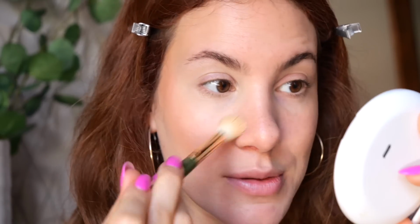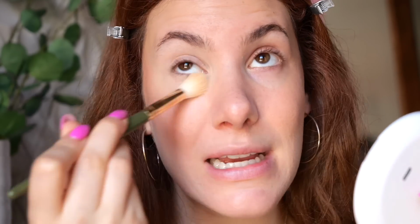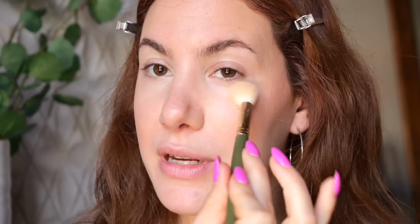Honestly, it feels like I'm applying almost nothing to my face, but look at how much brighter this under eye looks. And I used such a small amount of product. Look at that. Creasing underneath the eye, I also find is a lot of the times due to applying a little bit too much product, because the excess product will just end up creasing underneath the eyes.